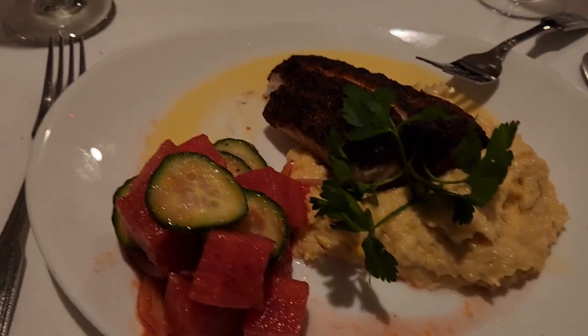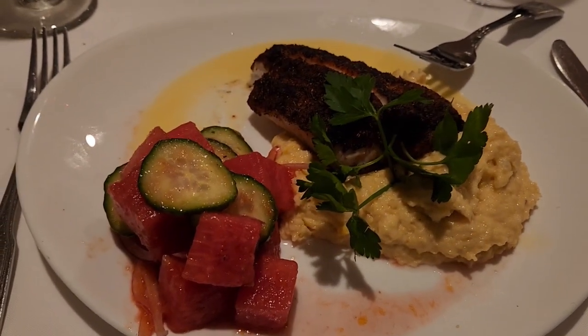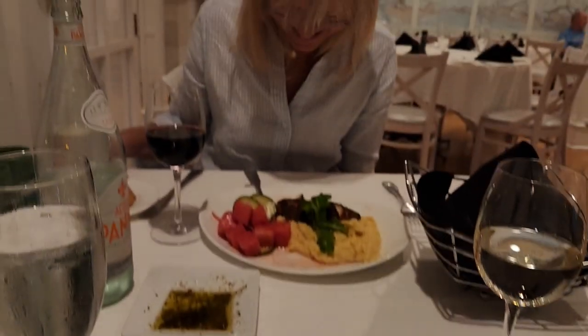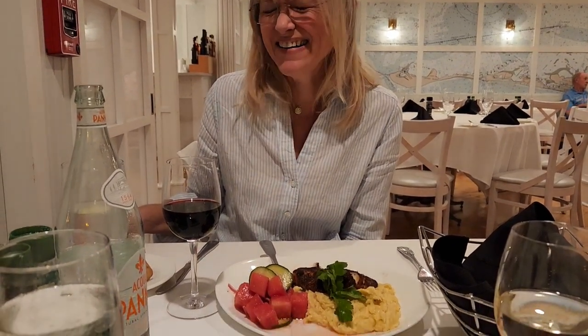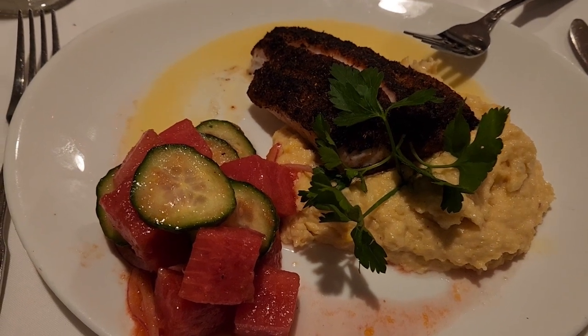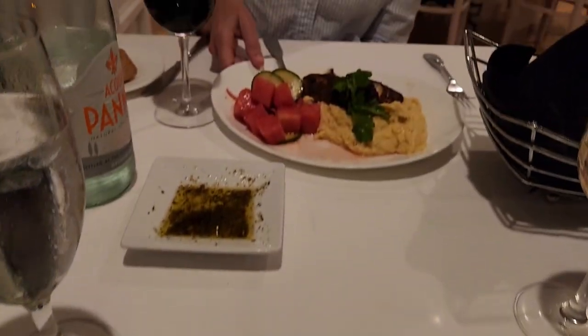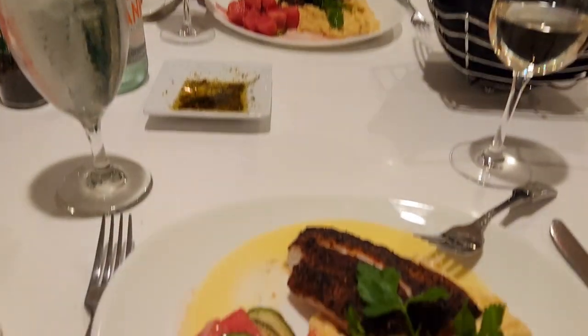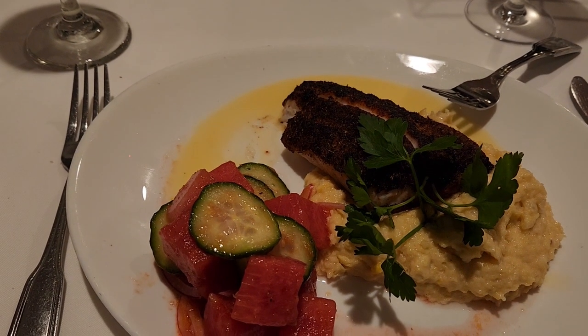Yay. Okay, we got the blackened snapper. Linda says we got the blackened snout. I don't think that's what it's called, but yes, the blackened snapper. And the corn polenta is crazy good. Oh my gosh, better than mashed potatoes. But being sisters, we ordered the exact same thing. The only thing that's different is the color of our wine. White wine goes with it. I'm classy. All right, now we're going to eat. Cheers. Bon appetit.